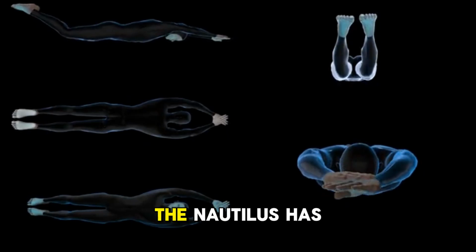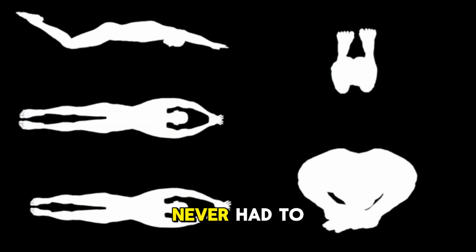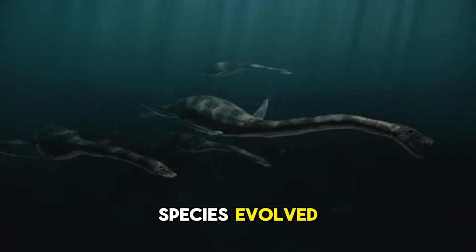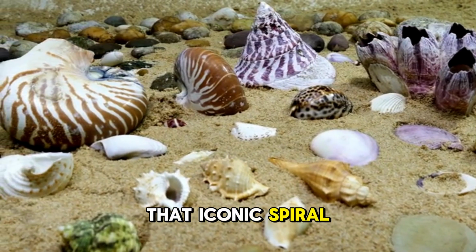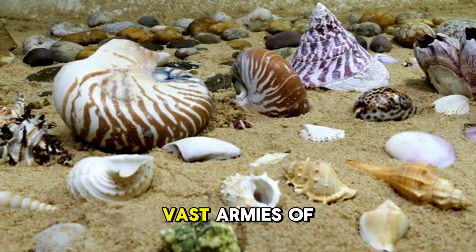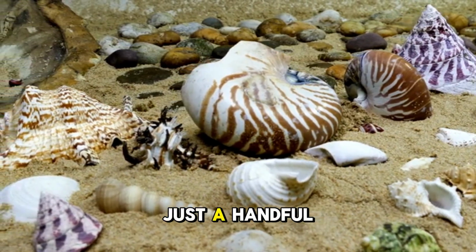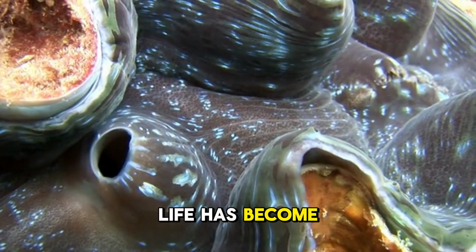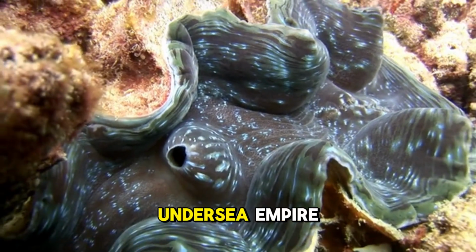The Nautilus has changed remarkably little over hundreds of millions of years, and for a simple reason: it never had to. Its design just worked. While countless other species evolved, adapted, or were driven to extinction, the Nautilus persisted. That iconic spiral shell, once worn by vast armies of prehistoric cephalopods that filled the ancient seas, now belongs to just a handful of surviving species. What was once a dominant form of life has become a rarity, making every living Nautilus a fragile, beautiful echo of a vanished undersea empire.